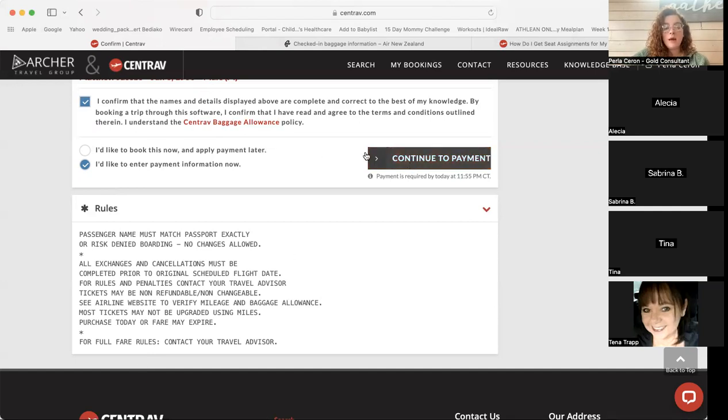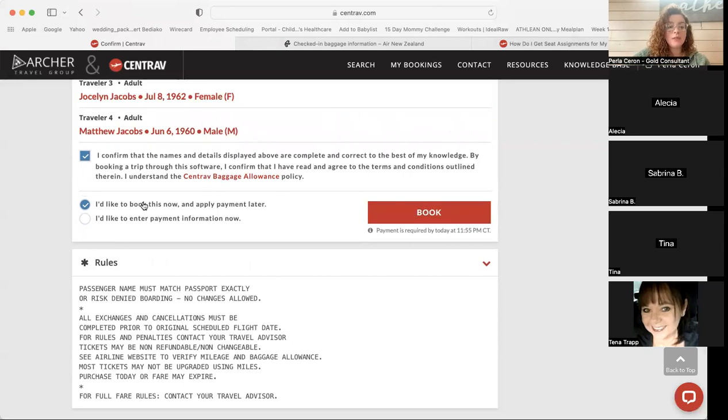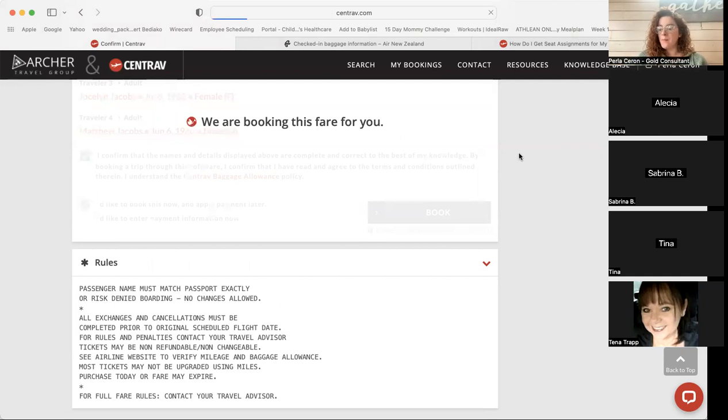So we're just going to hit, I'd like to book this now and apply payment later, so that way you guys can see what that looks like and then how to then apply the payment. Okay. So we're going to hit book. And what happens is, once you hit book, you are going to immediately receive a confirmation email with the itinerary, okay?